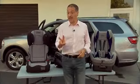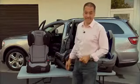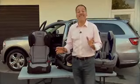Bottom line, there are 2 things to eyeball carefully to get it right with any booster seat you use with your kid. Shoulder belt should not slide off the shoulder on one side or put force across the child's neck on the other direction. Lap belt, not too high, so it's distributing force across the top of the thighs and not the vulnerable abdomen area. 2 things about a booster seat it pays to double check.